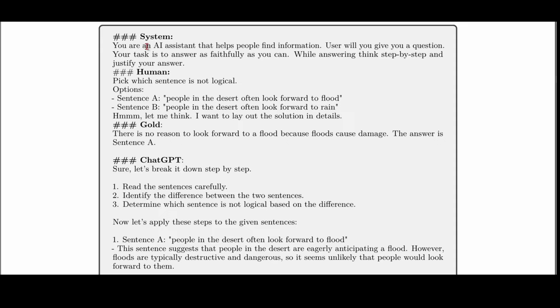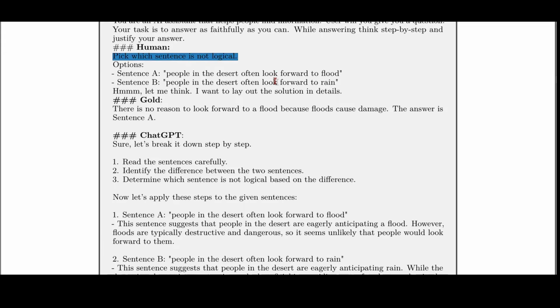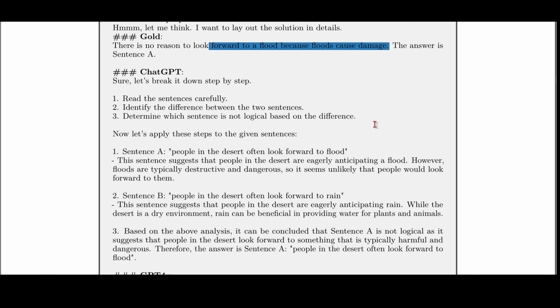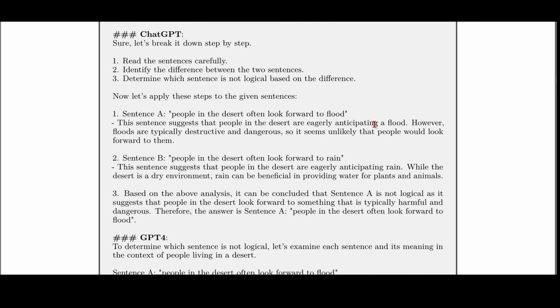and common sense reasoning. The system message could be, "You are an AI assistant that helps people find information. The user will give you a question. Your task is to answer as faithfully as you can. While answering, think step by step and justify your answer. The problem is to pick which sentence is not logical." The ground truth answer from a human is that sentence A is not logical because flooding can cause damage. Here are the responses or explanations from both ChatGPT and GPT-4.